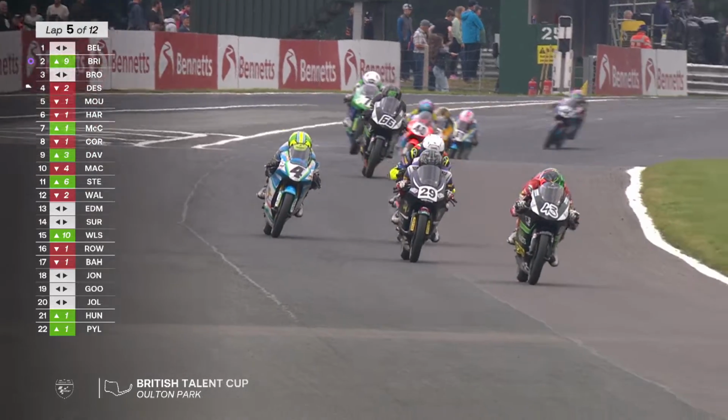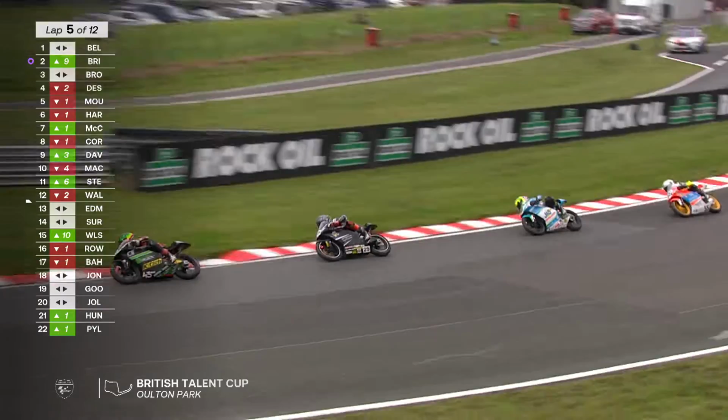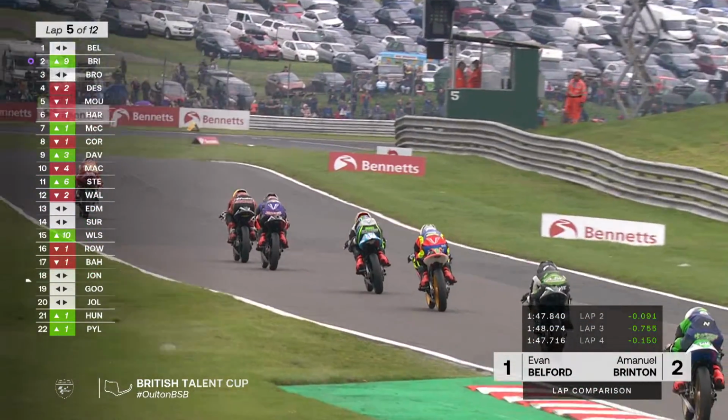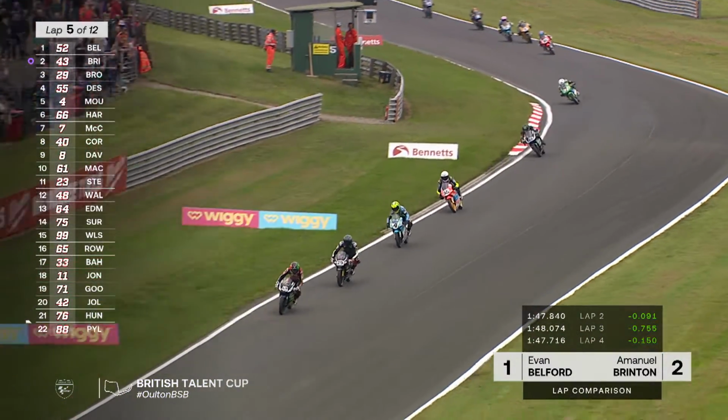working. Mounsey having a look down the inside of Harrison Desoy into Old Hall, pulls off that manoeuvre. He's got his rhythm back together, he's got things settled down, and yeah, so there's no reason why he can't make his way to the front. So down in towards Cascades we go.